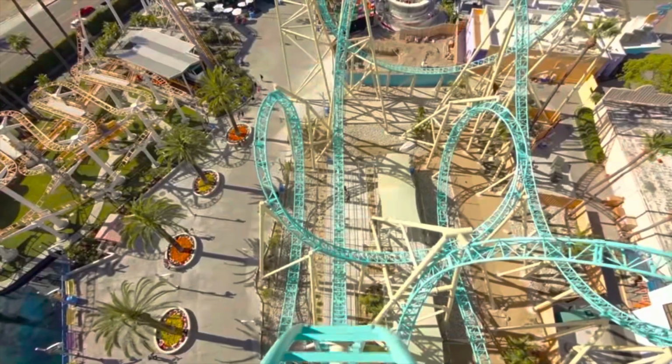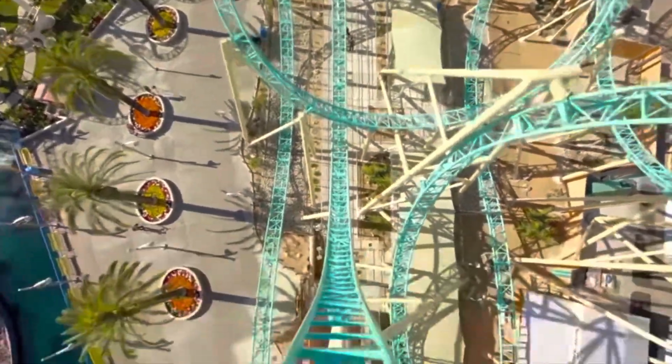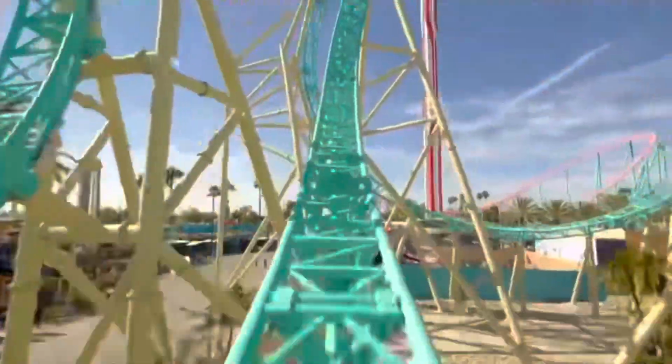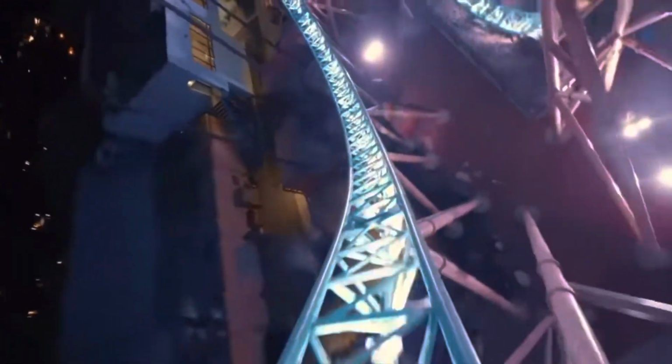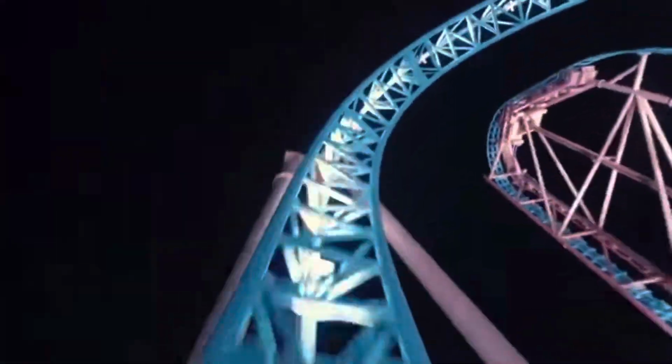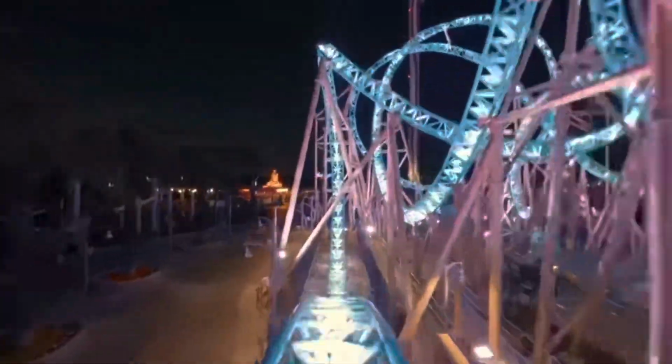Then we have Knott's Berry Farm with Accelerator, Hang Time, and Ghost Rider. And Hang Time can be replaced by something else, but for me it looked like it would be the best pick for this, and all of this is just definitely great. An awesome Gerstlauer Infinity coaster, a unique, awesome Intamin Accelerator coaster with a great launch, and one of the best wooden coasters in the world. So you can't really get any better than that.